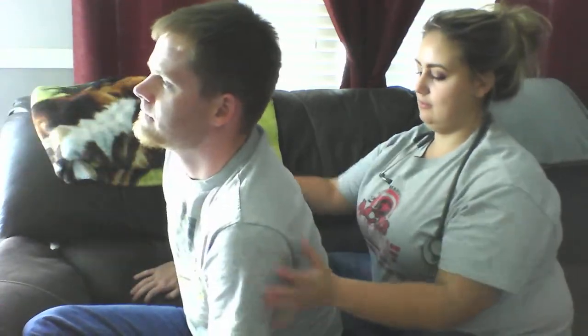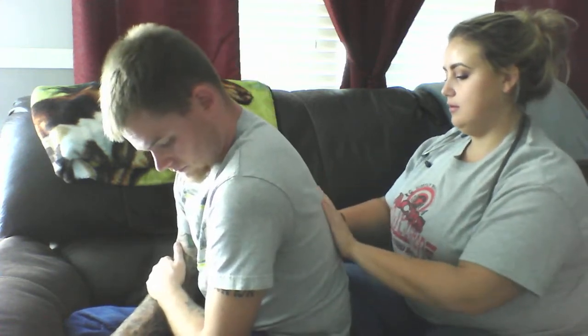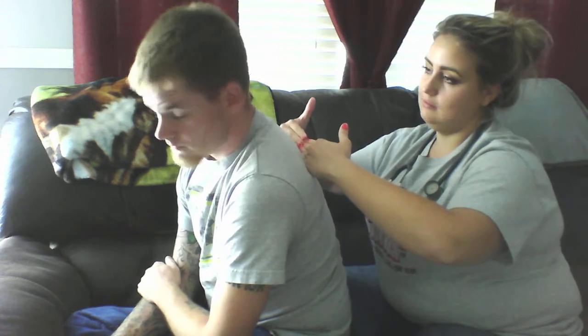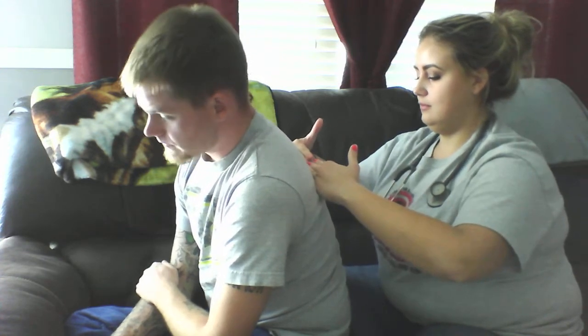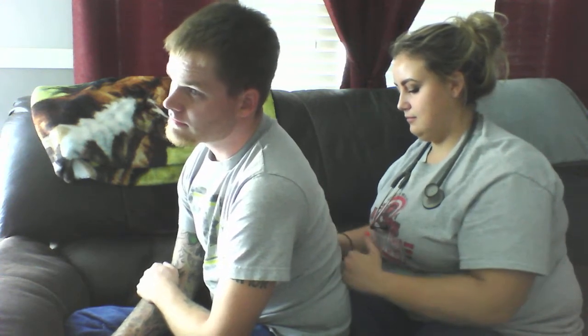There we go. Can you sit up straight for me? Good job. Okay, so same thing with the posterior side. We're going to assess lungs again. So we're going to palpate for subcutaneous emphysema, which I do not feel. I'm also going to do tactile fremitus again, so I'm going to go ahead and have him say 99 again. 99. 99. 99. Okay, and the vibrations on both sides of his chest were equal and symmetrical.